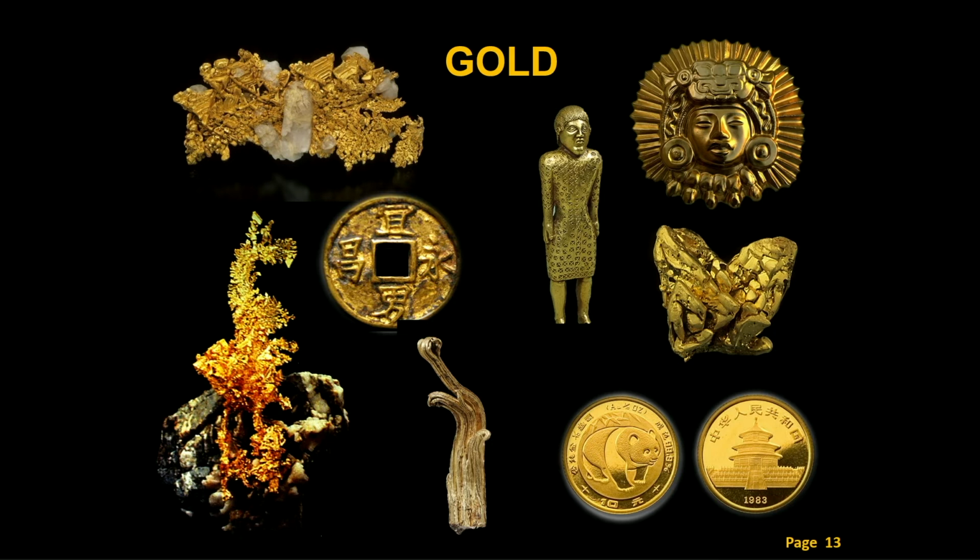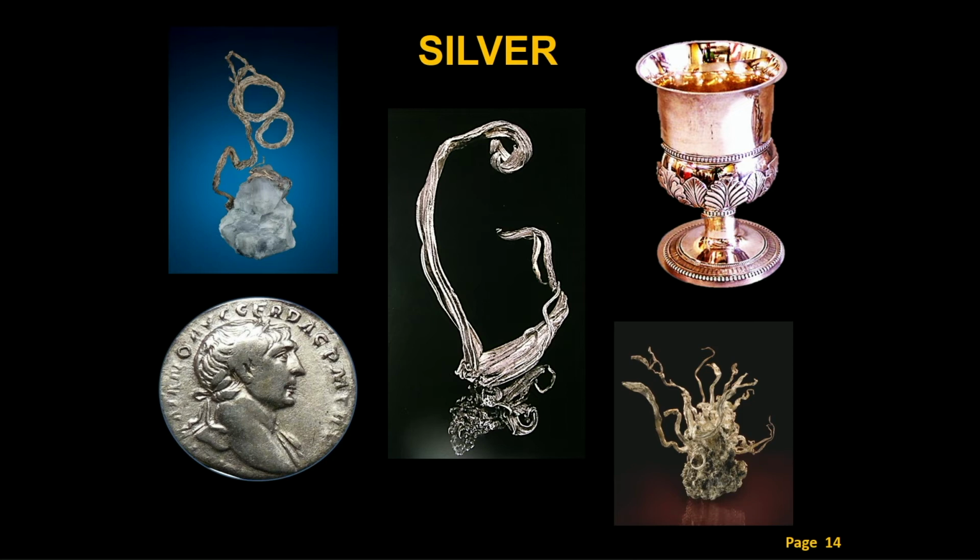Gold is just one of those that has attracted people throughout the ages. Silver, the same thing, highly malleable, metallic luster, comes out, make it into coins, it's plentiful, make it into wonderful artifacts such as the silver cups. And it is a beautiful, beautiful material. So there's a lot of commonality between these three.